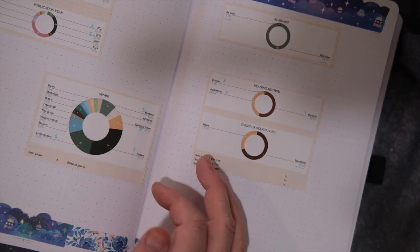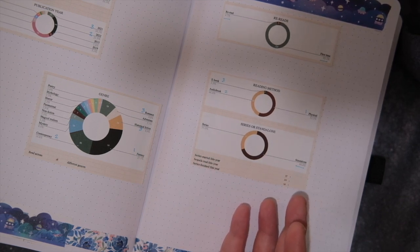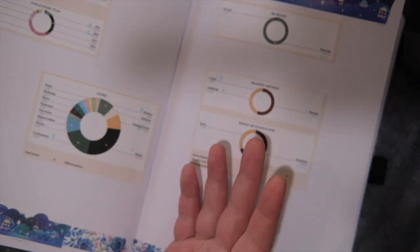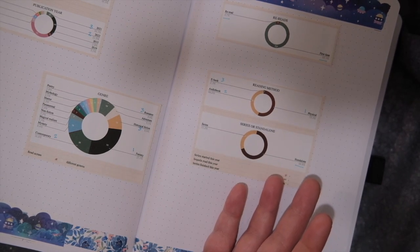This one is about genre. My top category is fantasy. It usually always is. And then my second highest category is contemporary. And then there was a tie for third place with historical fiction and romance, which surprised me because I feel like I don't read that much historical fiction. But apparently I did.